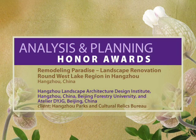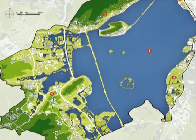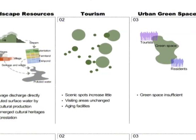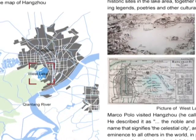Remodeling Paradise, landscape renovation around West Lake region in Hangzhou, China, by Hangzhou Landscape Architecture Design Institute, Beijing Forestry University, and Atelier DYJG. This region has a 1,000-year heritage. The result has long been uncontrolled growth, burgeoning tourism, and pollution and urban clutter.